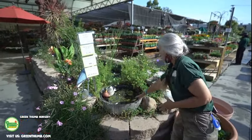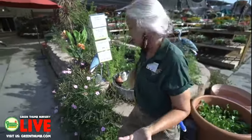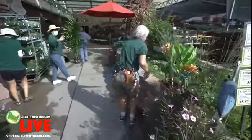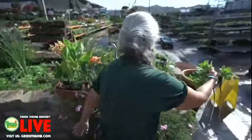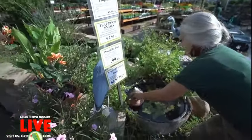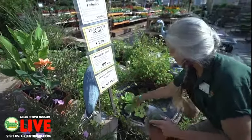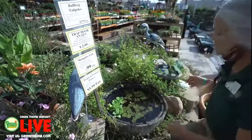So anyway, we could do something like this, and then you could just add a little water lettuce to it. We could just throw some water lettuce in here. Now I got my duck in here because I was taking up space. But these guys are really cool too. We sell these as well, and they just float in there. So we'll add a little water lily.